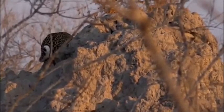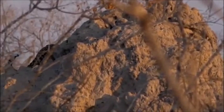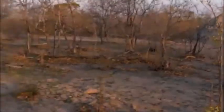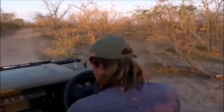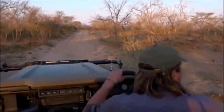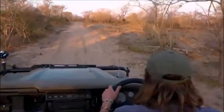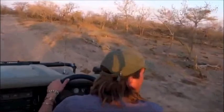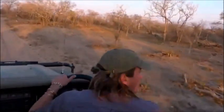Wow. Isn't that special? It looks like she might be settling there. I'm just going to move it a little bit, see if we can get another view. So she's using that massive termite mound as a nice vantage point to look for potential prey. And there are quite a few.